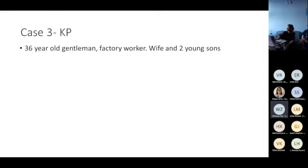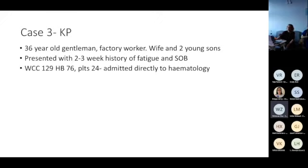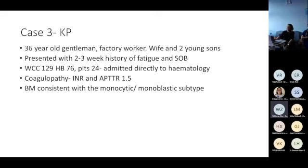So this is a 36-year-old factory worker, with a wife and two young sons, and he presents with a two to three week history of fatigue and shortness of breath. He had a white cell count of 129, platelets of 24, and he's admitted directly to haematology. Someone rang him, one of those scary phone calls: we're calling from haematology, you need to come to our unit now. He had a coagulopathy, and his bone marrow was consistent with the monocytic, monoblastic subtype.